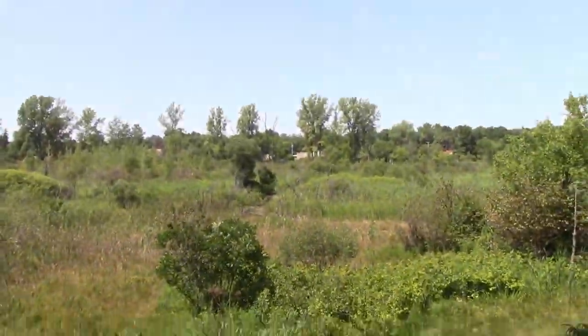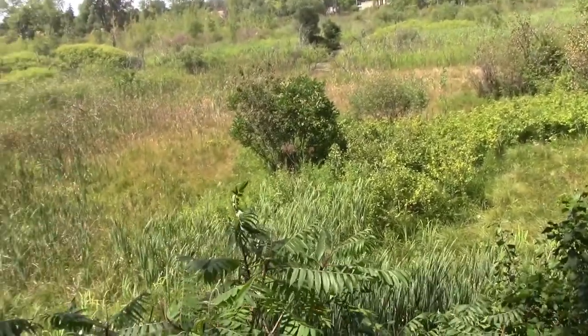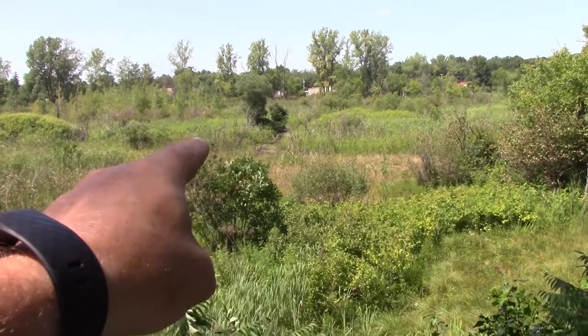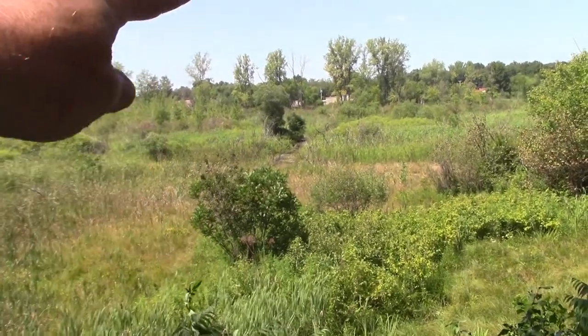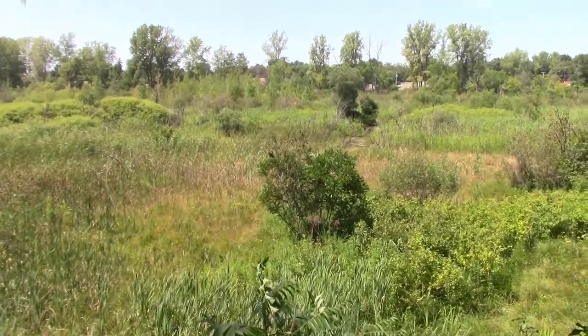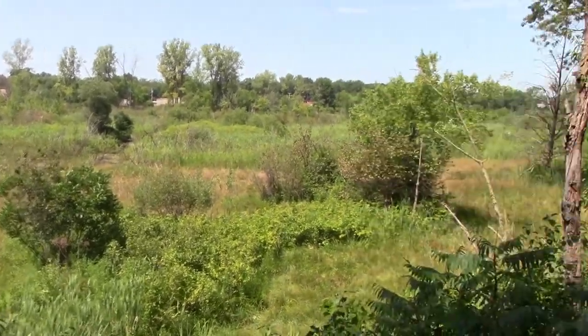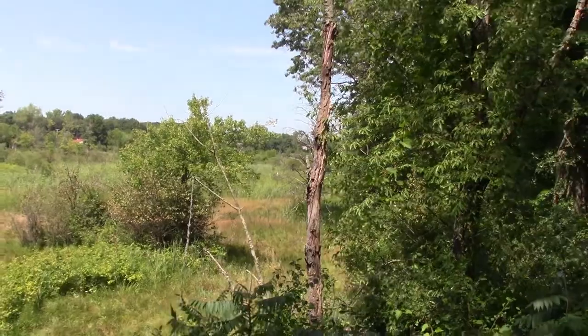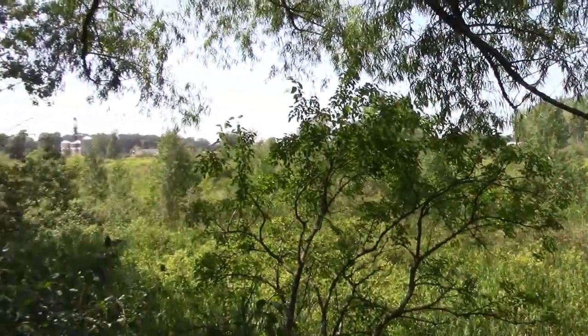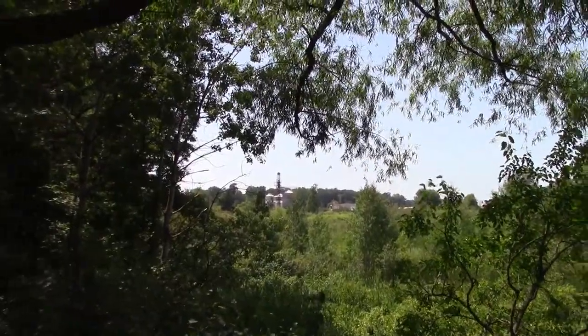How cool. Got cattails down there. I can see a stream right there, winds through. I can't see in the monitor. The sun is really blocking it out, washing it out actually. It's a little breezy. We have a little bit of industry back over there.